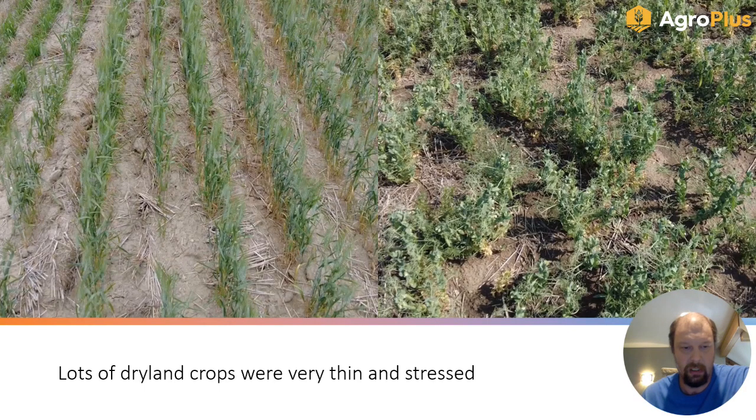Lots of dryland crops were very thin and stressed. This one on the left here is the same field you saw the NDVI and weather overlay of earlier, so you can see how stressed out it is, how much bare ground we have between the rows. This picture also shows another thing in the upper left corner. That is a symptom of a low spot in a field: the seed drill doesn't go in quite deep enough, so you end up with some shallow-placed seed, and that seed wouldn't have germinated until probably into June, so it's significantly farther behind.